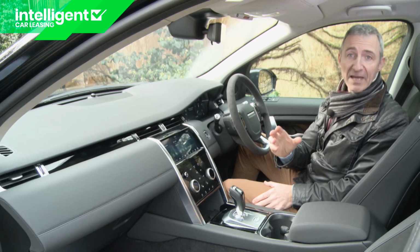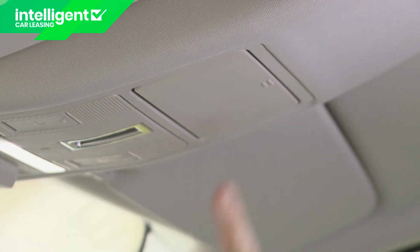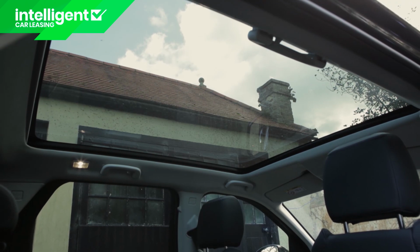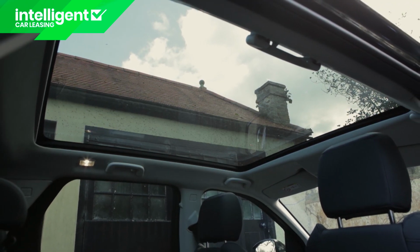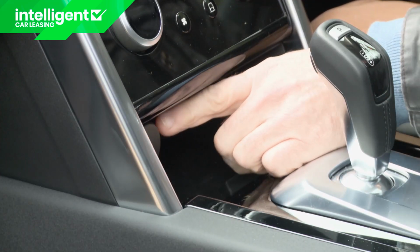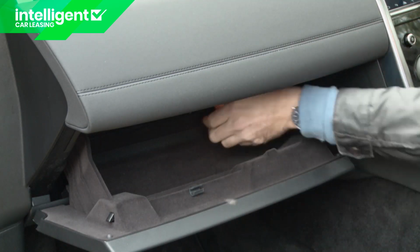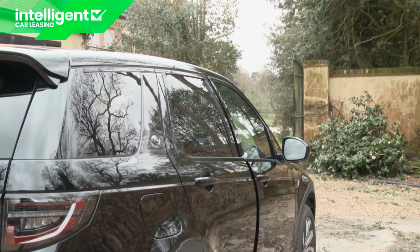Continuing on the theme of cabin storage, the inner lid of this central box has ticket clips, and there'll be an overhead compartment for your sunglasses, even if, as here, you have the panoramic glass roof fitted. You don't get the storage area behind the central stack that features in the Evoque, but at the base of the centre console there's a deep compartment with a USB port nearby. The glove box, which has an incorporated pen clip, is also decently sized, and it has an elasticated strap at the back.